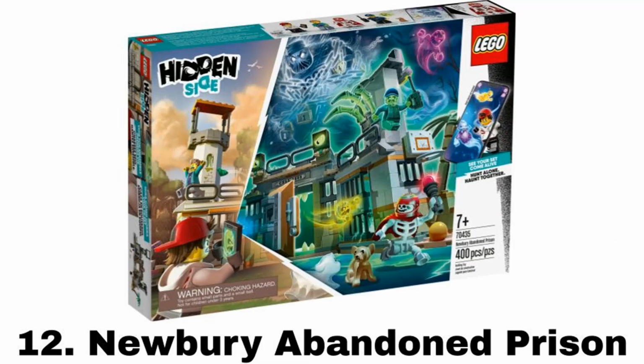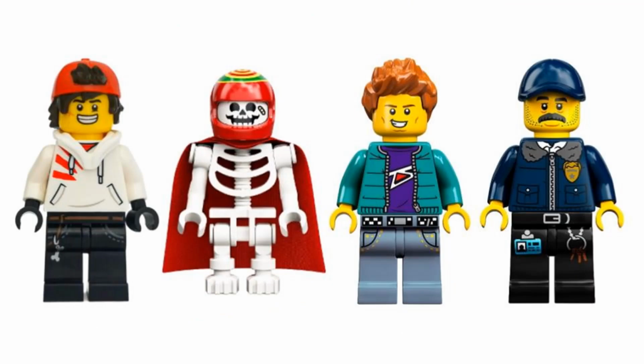Number 12 is Newberry Abandoned Prison, and I really like the idea for this set. An abandoned prison could be a cool build. I just think that the set didn't execute that idea that well. It includes 4 minifigures, Jack, El Fuego, Raimi, and Nate Lockham, and I like the figure for Nate a lot, and he can be possessed.